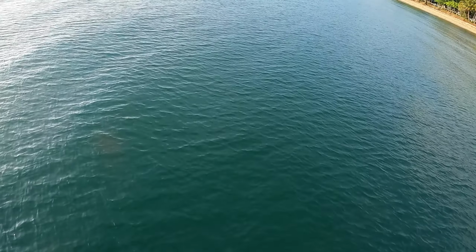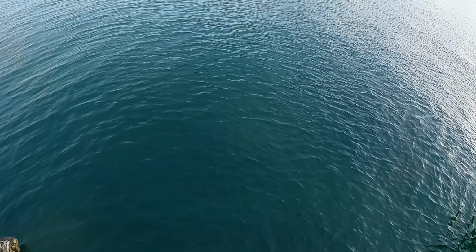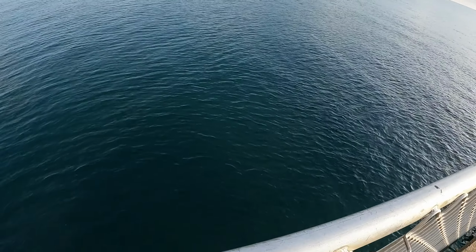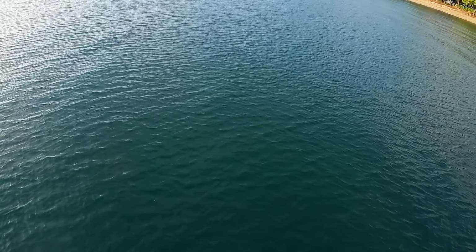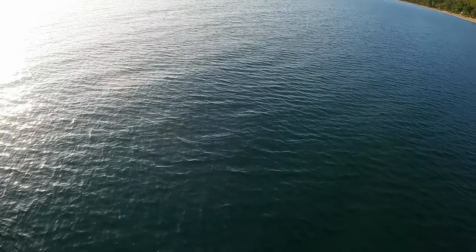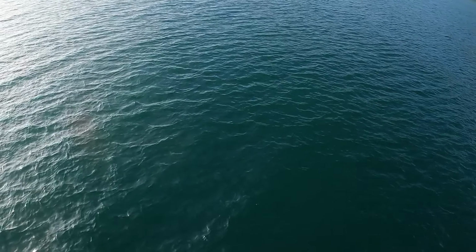There's a lot on this side of the jetty, and on the other side, you don't see much. Need a bit of that sunlight so you can see the water properly. Plenty around, just super tiny. Have a look around the jetty over there. All right, guys, let's have a look. I can't see them anymore, they're all gone.